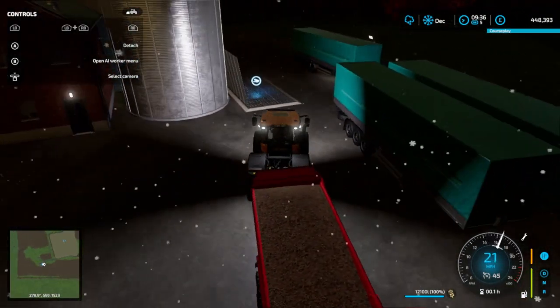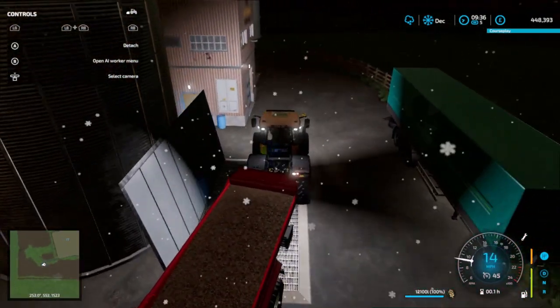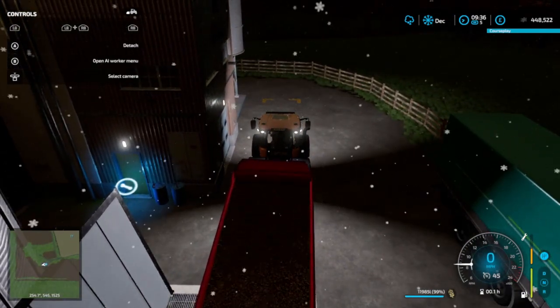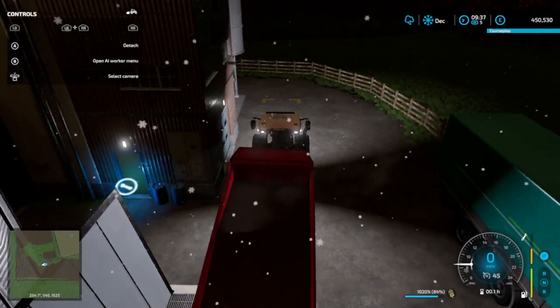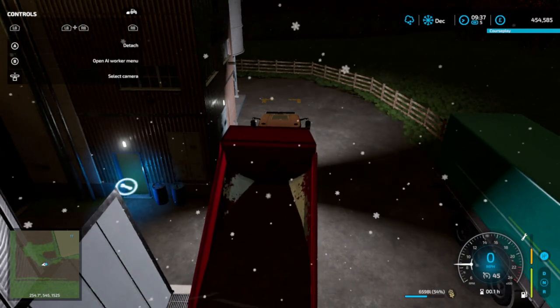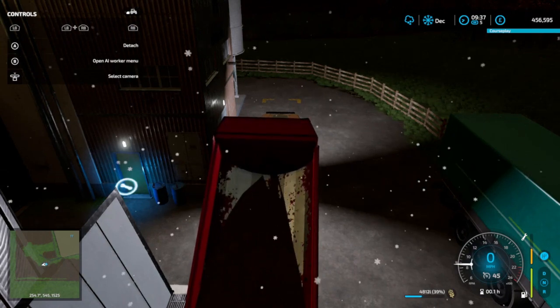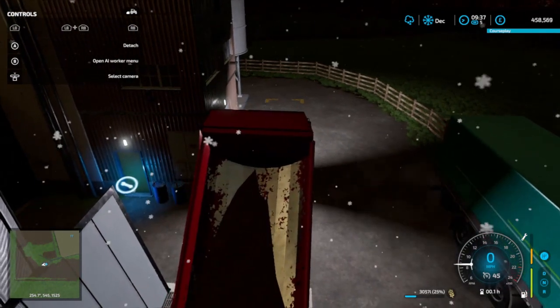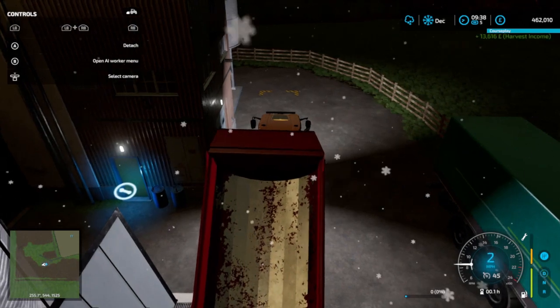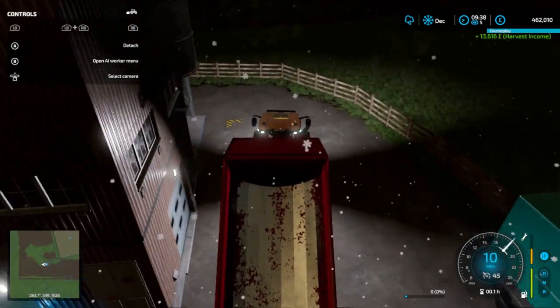Tipping point is there. Money, money, money. It's a rich man's world. Here we go. £13,616.